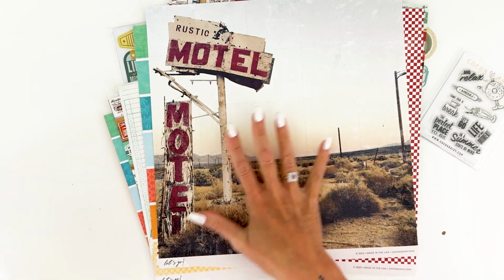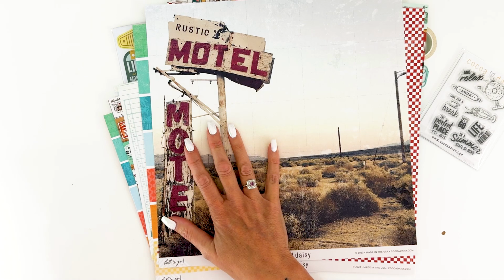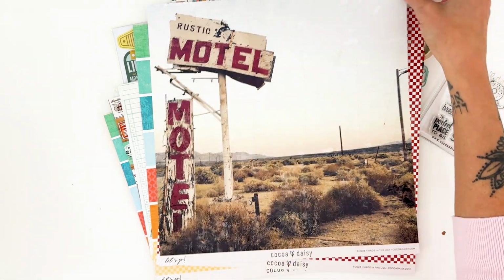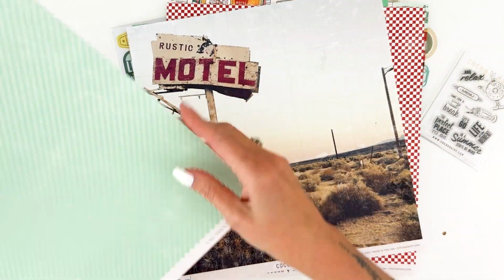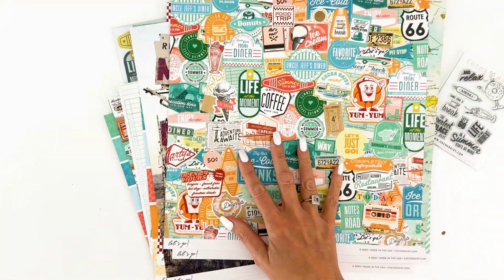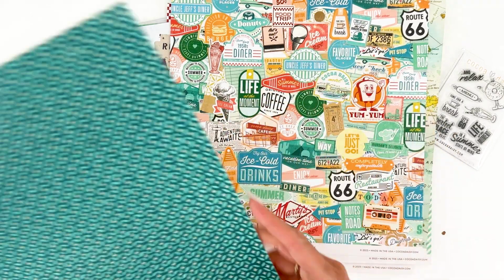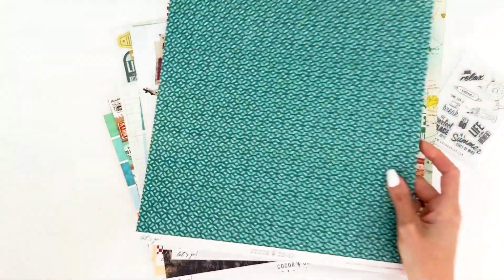This would be fun to do a layout about a memory that you have of somewhere that you went as a kid on a family vacation or something. I think that would be really neat to do. The pretty mint stripe, a nice map. Love this one. And there are so many, like I had said before, so many cute little Easter eggs in some of this artwork. This is one of my favorite patterns as well.